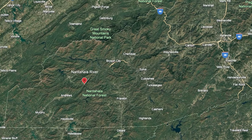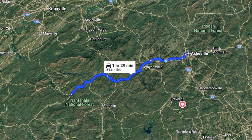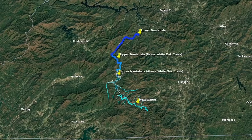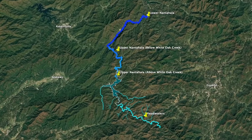Alright, so starting off with where the Nantahala is located: in western North Carolina, right outside the town of Nantahala, and it's about an hour-and-a-half drive west of Asheville. Getting there is pretty simple. You take 40 west until you hit 74 west, you stay on that all the way until you get to the river. Once you are there, there are going to be 4 different sections of river you can target with different designations.